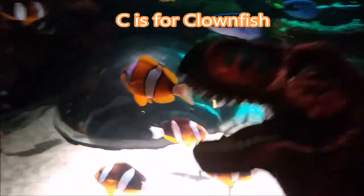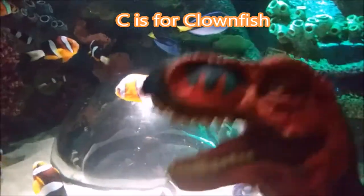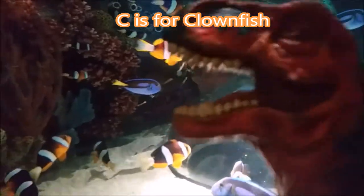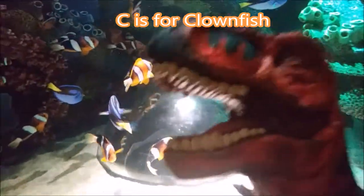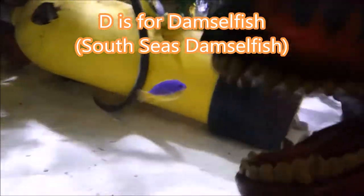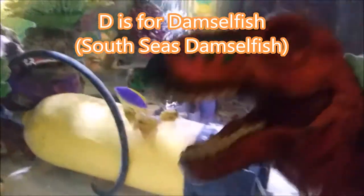C is for clownfish. There's a lot of them in there, all different types, too, and some in blue tanks also. Clownfish have got to have their best friends there. D is for damselfish. This is a South Seas damselfish. They're really small. Hi. Oh, come back. Oh, I scared him. Sorry.